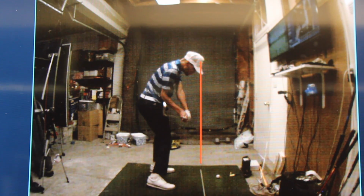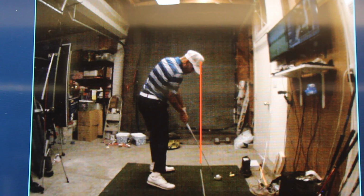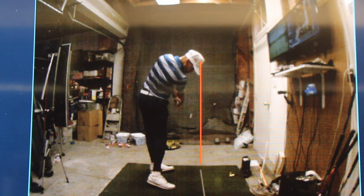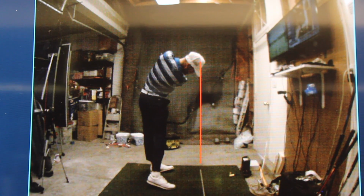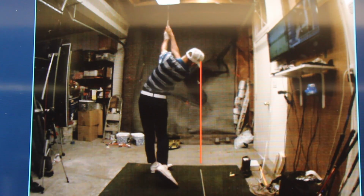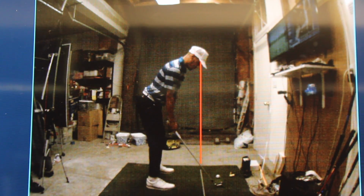Another thing I was focusing on is my head going down would move forward, like the bill of my hat would move past the ball to the left instead of staying behind it. So I've been working on that, and you'll see my head kind of stay a lot more stable through the ball now. Club exits under my left shoulder, which is really good. And I'm building a repeatable swing now, and it's pretty exciting.